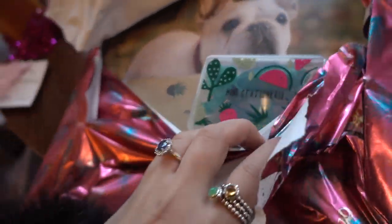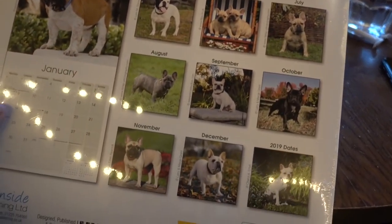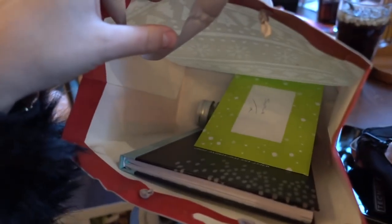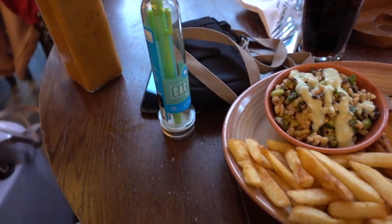So look how cute this wrapping is. I mean, I can't cope. I've just put mine in this one now. Oh, what is it? Is it a calendar? Oh, it's so cute! How amazing is this calendar? So cute. Gift from Charlotte now.